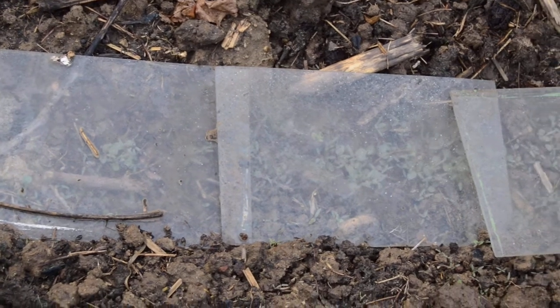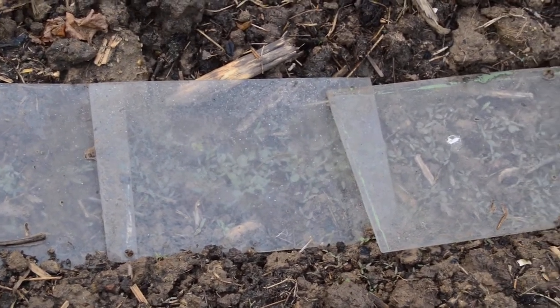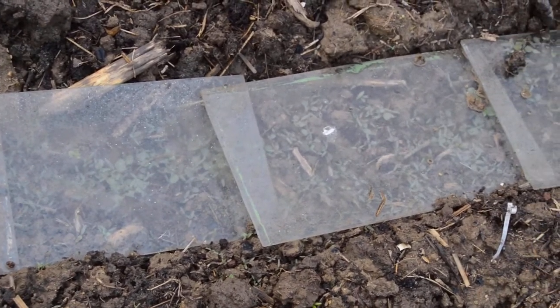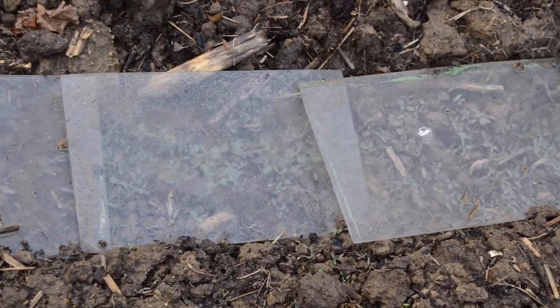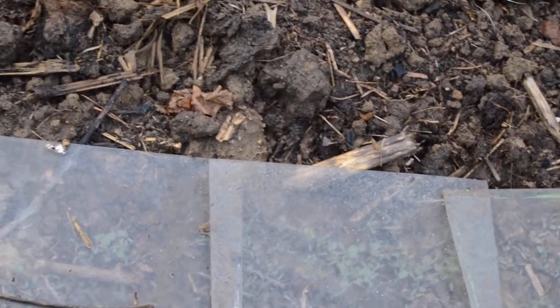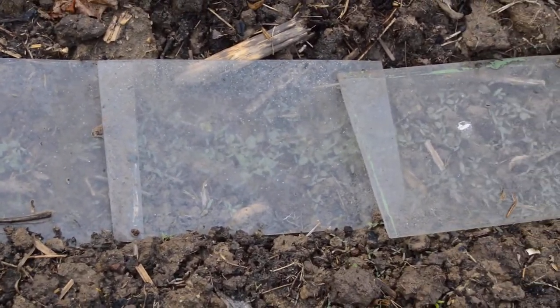Hey guys, so this under glass cloche germination method seems to work incredibly well. Unfortunately, there's a hell of a lot of weed seed in what I put in here. So as you can see, outside the glass, very little has germinated. Underneath the glass, a hell of a lot has germinated.